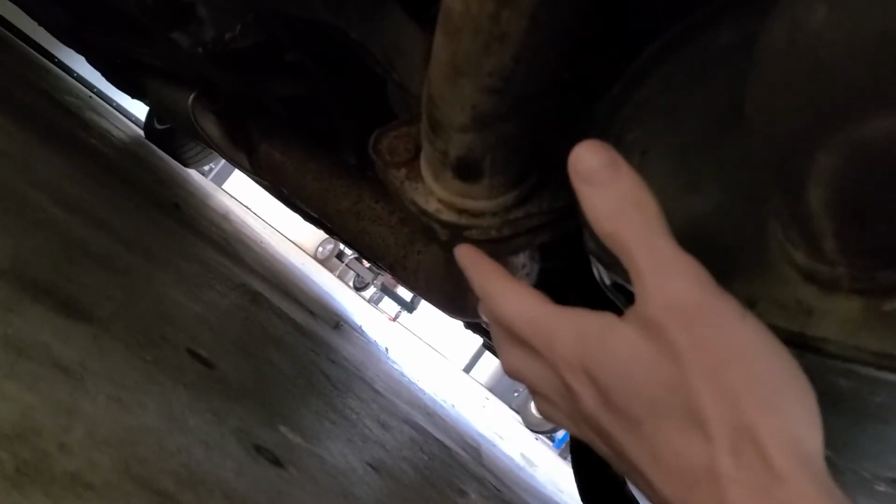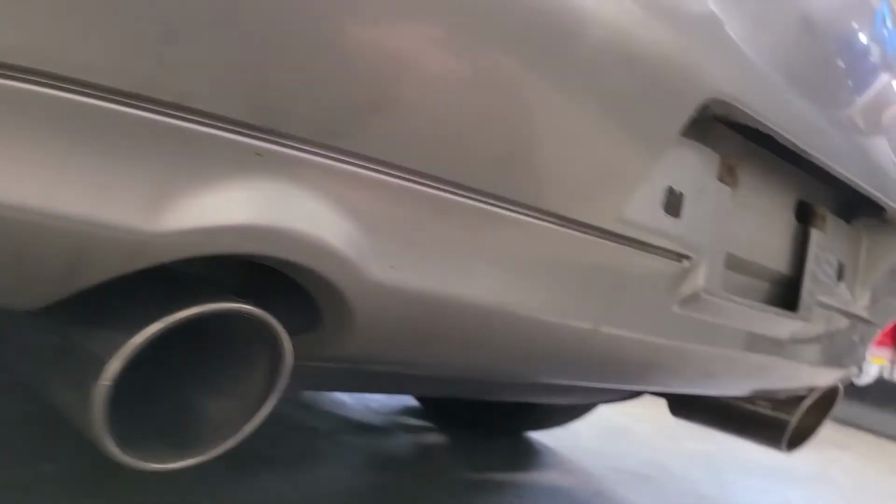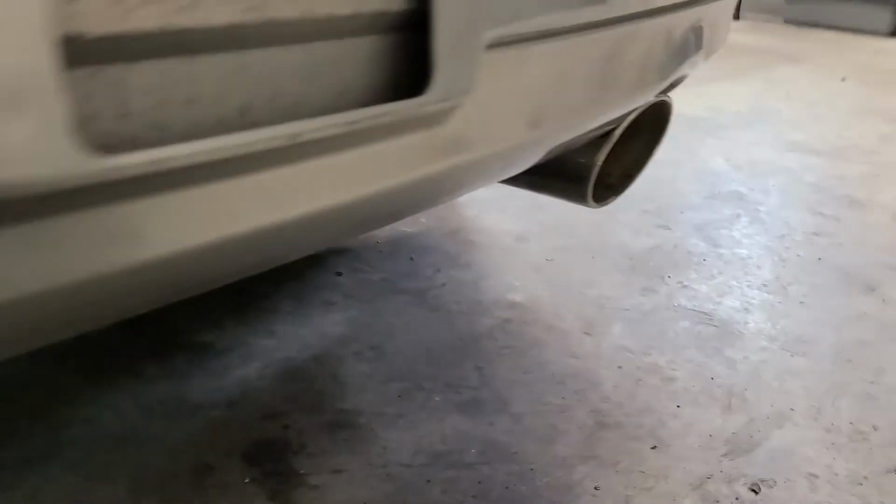I'm not planning on rocking this exhaust, which probably a lot of you guys aren't either. I'm going to eventually get rid of this exhaust and put an aftermarket one on, obviously. But for the time being, it was nice to find one. So that's something to keep an eye out for when you're buying a G35.